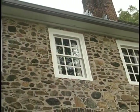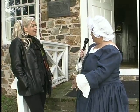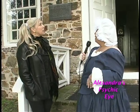This family was a wealthy family. This is fieldstone. This was a wealthy family that built this house. So they had people, servants, that would take care of them. These people would be here. They lived originally downstairs before the back of the house was built. They lived downstairs. Excuse me, upstairs in the attic. They lived upstairs, the servants.